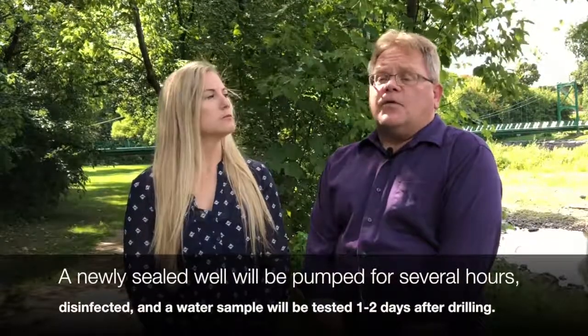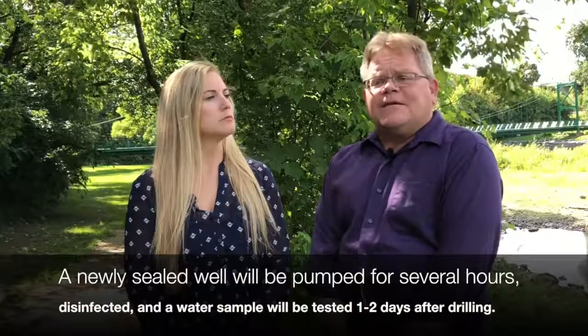And last, the driller will then return to the home probably in the next day or two to collect a well water sample for coliform bacteria testing at a nearby state DOH approved environmental testing laboratory. Proof that the well is free of coliform bacteria is typically required by banks or other lending institutions.